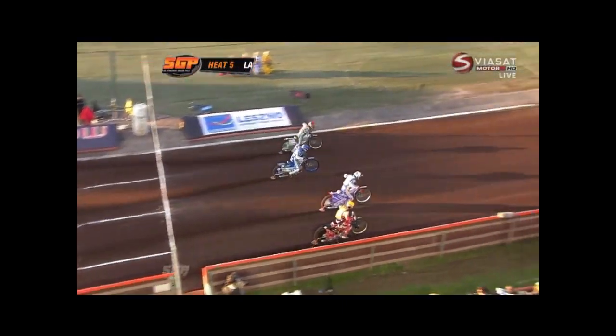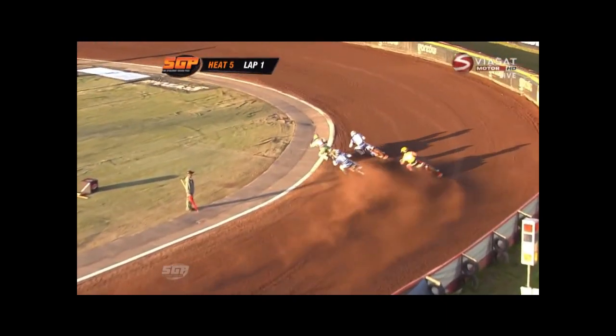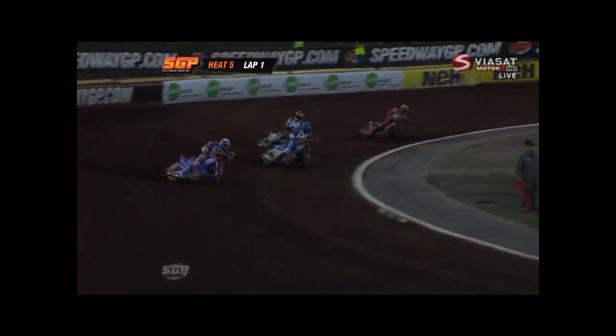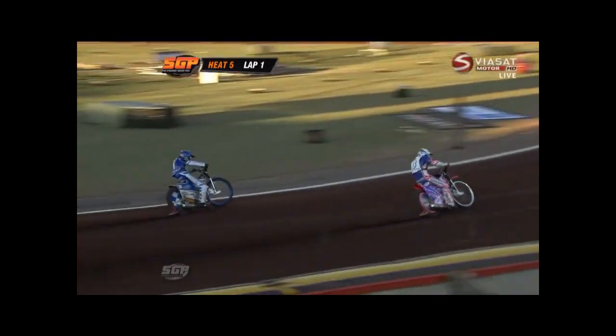Heat number 5 it is then, and away from the start. Crump has made a great start from gate number 3. Jason Crump in white, and now Lindgren swoops up the inside in the blue helmet colour. Freddie Lindgren is second. Third place is Thomas H. Jonasson. Laguta is at the back, but the lead is with Jason Crump, and Freddie Lindgren is chasing hard here.